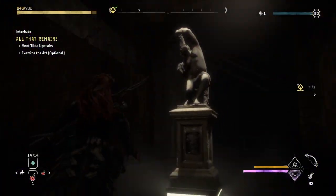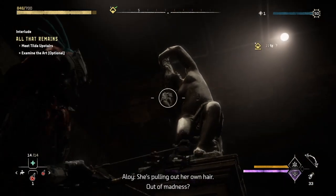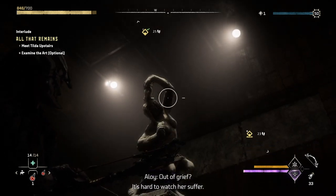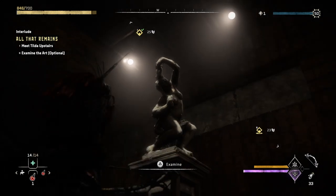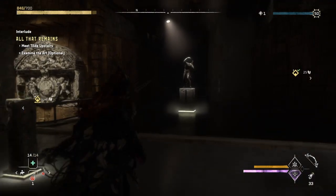Frenzy. She's pulling out her own hair. Out of madness, out of grief. It's hard to watch her suffer. I should move on. Huh.